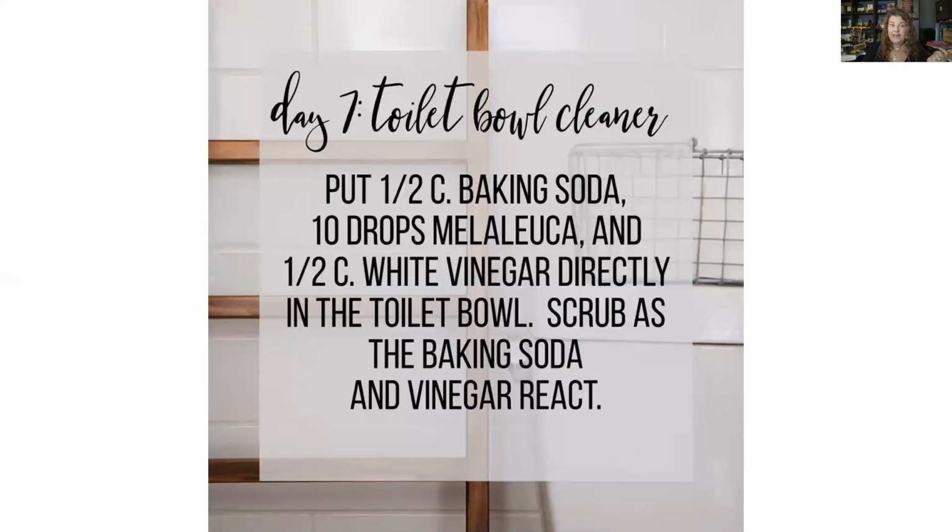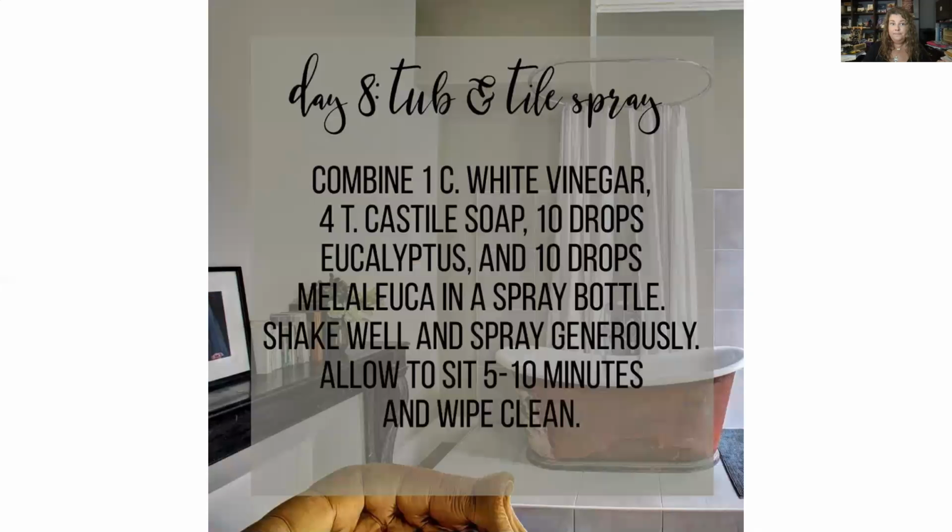Now, toilet bowl cleaning. A half cup baking soda, 10 drops tea tree, a half a cup of white vinegar directly into the toilet bowl. This is what we use to clean our toilets. I think we have one toilet that is not a part of our whole house water filtration system for some reason. And so that one gets some of that residue in there, and this works wonders. The key whenever you're cleaning is to let it sit for about 30 seconds so that it can do the work for you, so you're not having to do all of the work. Now we have our tub and tile spray.